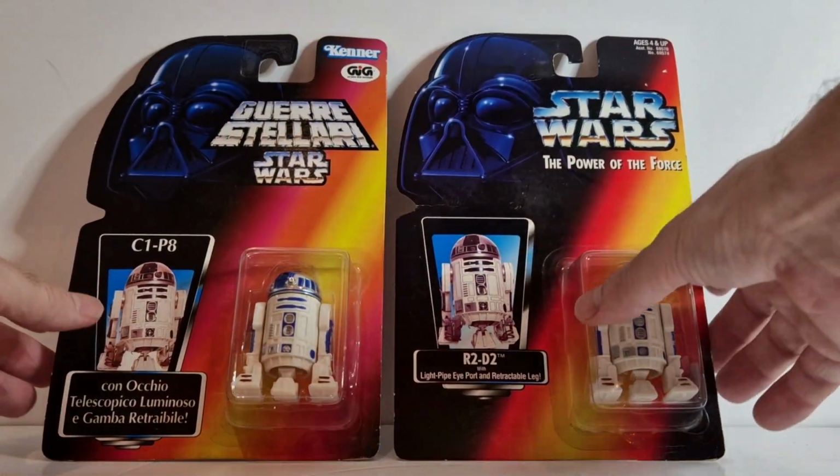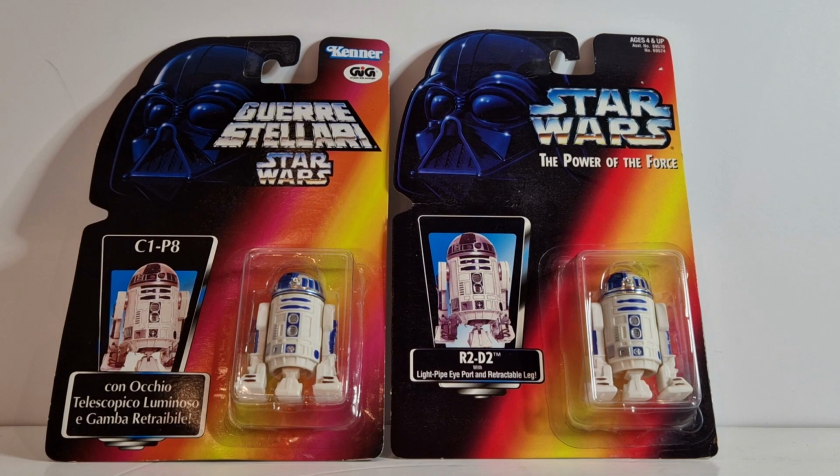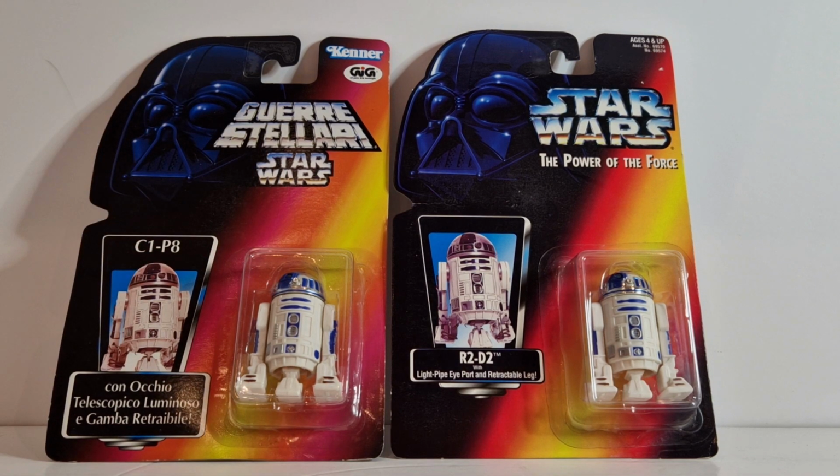Now, as figures go, this is my favourite of the current wave so far, of wave 1. This looks absolutely awesome. Yeah, this was the best figure they did, I think, for this wave. It's got a nice chrome top there. I think that's vac metal. And like I say, the leg retracts and stuff like that. So I was really impressed with this.